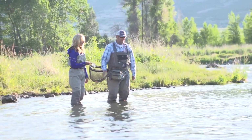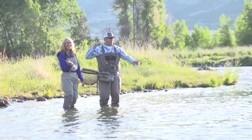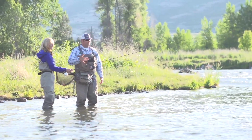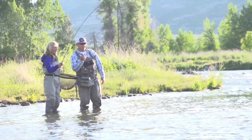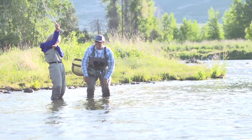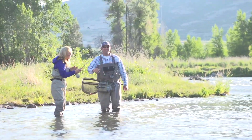Okay. Try it again. That looks super fishy. That looked like it was a fish. So lift up, throw it right out here. And I also tell people, especially at the beginning, fish a little bit paranoid. Give that little bump downstream. Oh, I think we've got something. Did you get it? That was awesome.